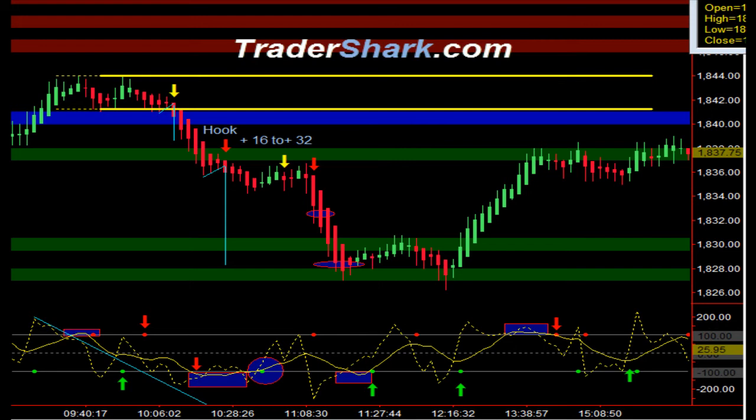This is a higher time frame chart. I want you to notice right here this opening range. Opening price today was at 1843. Today is January 21st, 2014. A lot of the indicators were all pointing up, ready to go bullish, and sure enough, we broke our opening range to the downside. Nice hook pattern established itself.